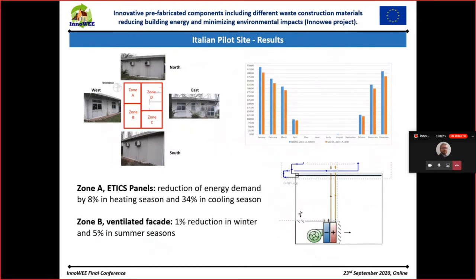So now going to the results of the project. At the Italian pilot site, as was previously explained, ETIX ventilated facades were installed, and the ETIX show a reduction of 80% of energy demand in the winter, so in heating season, and 34% in cooling season. This high percentage in cooling season, to be honest, is just because the cooling loads are very low, so it shows a very high percentage, but it's indeed negligible.